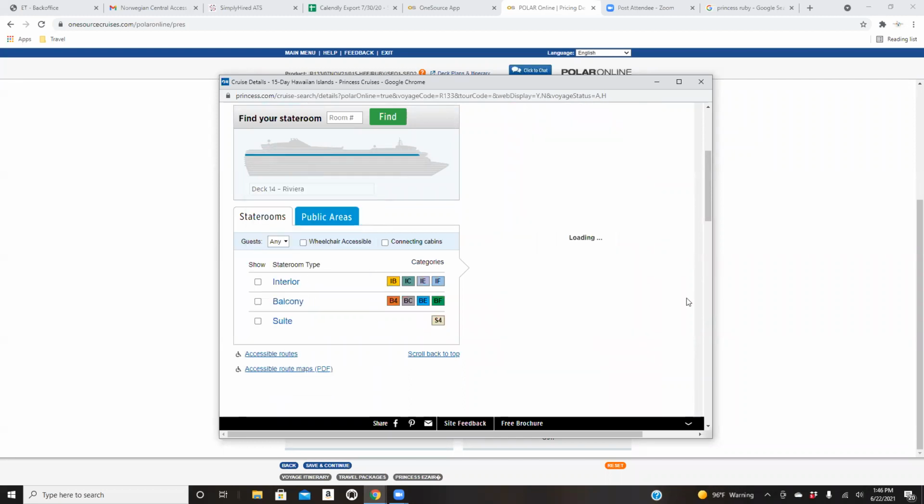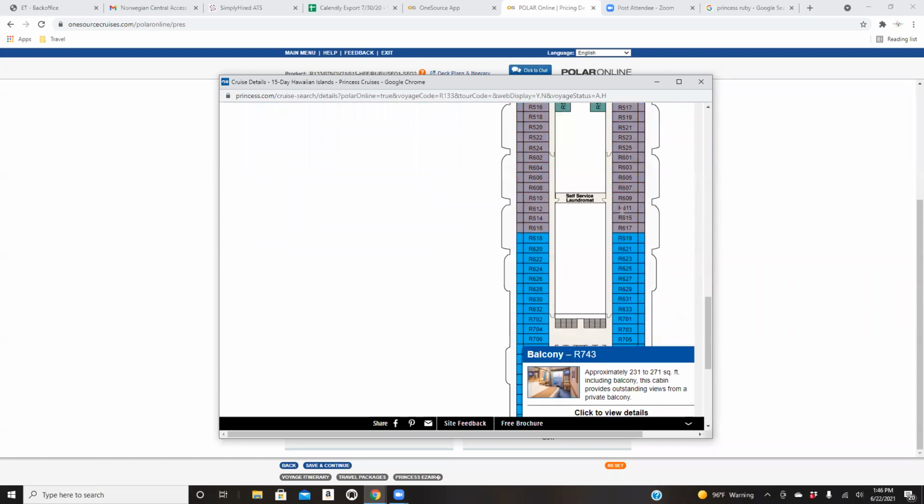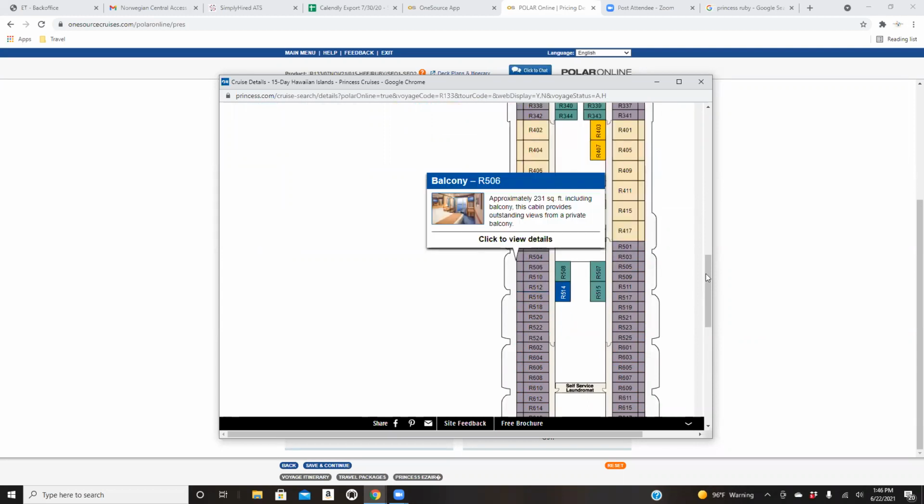So let's look at deck 14. What's right underneath the pool? A bunch of rooms. I don't want to be under the pool, so I'm not going to put my clients under a pool. Now, if they don't care, then that's fine. But that's something that I always look at for my clients, the position of their room.